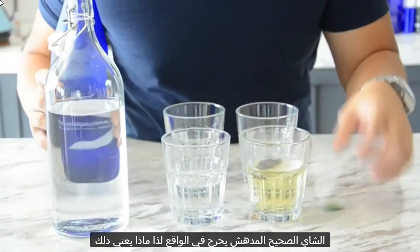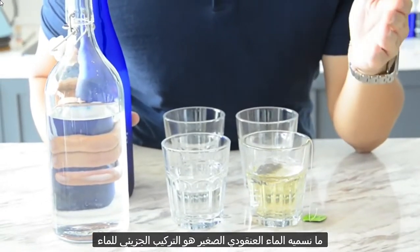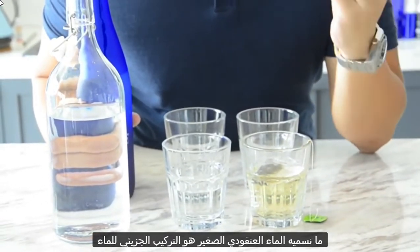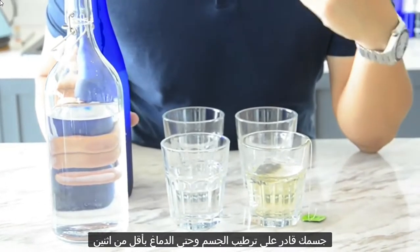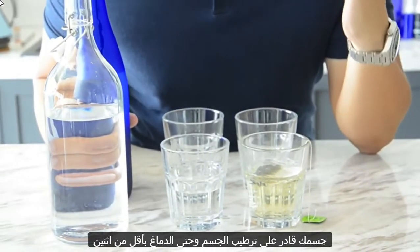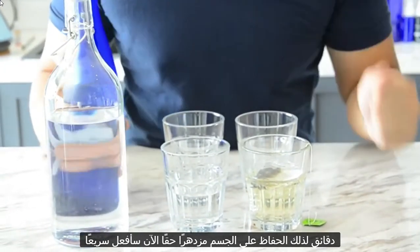Absolutely amazing, right? Tea actually comes out. So what does that mean? This is what we call micro-clustered water. The molecular structure of the water is so small, it's able to penetrate the tea bag and take out the tea. When it enters into your body, it is able to hydrate the body and even the brain in less than 2 minutes, therefore keeping the body really buoyant.